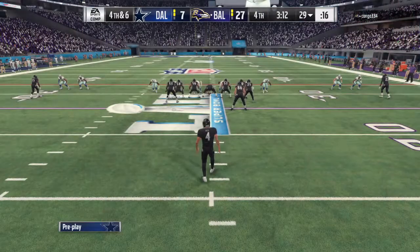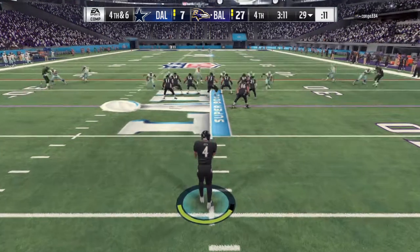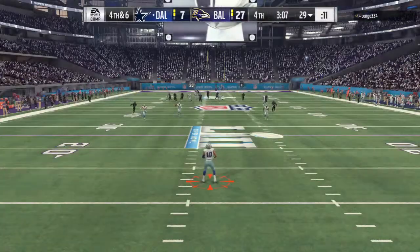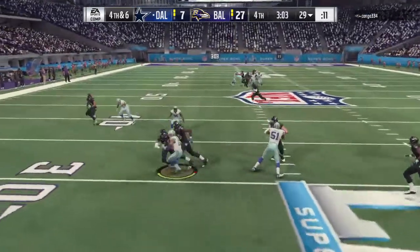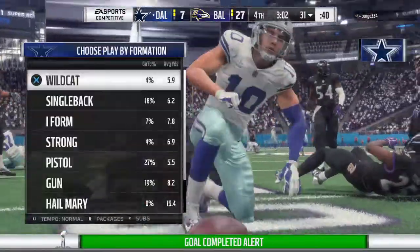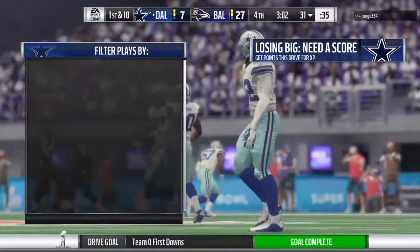Here's Sam Cook now. Always a good sign when your first punt comes in the 4th quarter. This is taken at the 15. A nice job on the return there, 16 yards. And the Cowboys will take over the football with a 1st and 10.